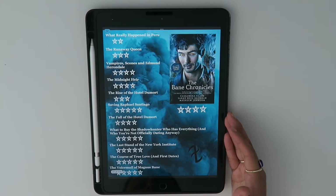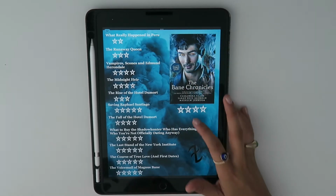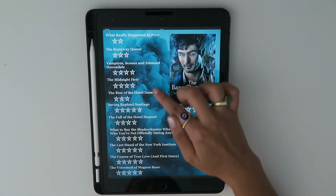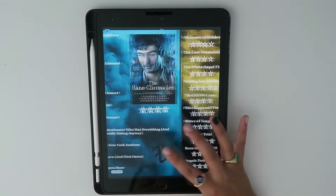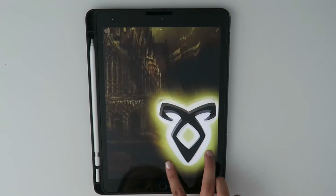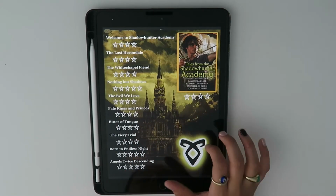And so next I have my Bane Chronicles rankings. Because this is a bunch of collections and short stories, I had different ratings for each one, and so this is just how many stars I gave each short story, the cover, and then a little rune that Alec has on his neck. This is the one for Tales from the Shadowhunter Academy. This I made on Procreate as well, and the picture, I just got it off the internet.